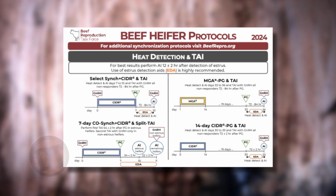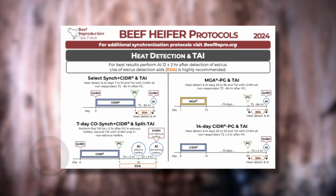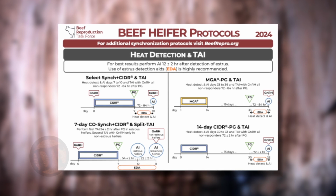Right. So we're trying to control when that cow comes in heat. We're controlling the follicle growth as well as the presence of a CL. A progesterone, like what's in a CIDR or the MGA, essentially keeps everything from coming in heat. Or if they haven't started cycling yet, it can also serve as a message to induce cyclicity. So we have protocols where we use MGA for a longer period of time and then wait, depending on whether it's a CIDR or MGA, 16 to 19 days.